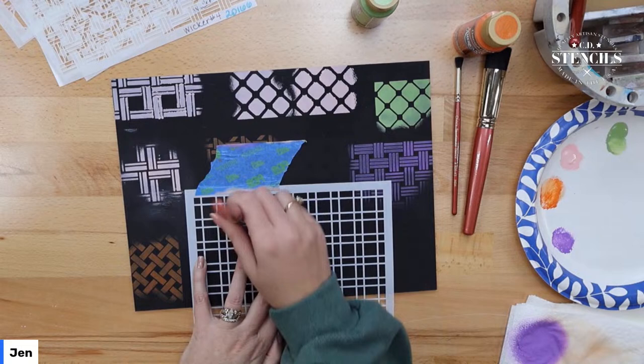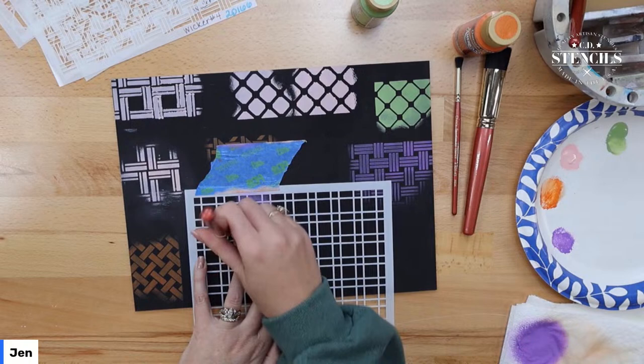You guys are so encouraging to Lindsey and me when we're out here in our semi-pro stenciling studio working out here. We need a sign. Semi-pro stenciling studio. Yeah, we need it. We need something. We'll put our logo on it.